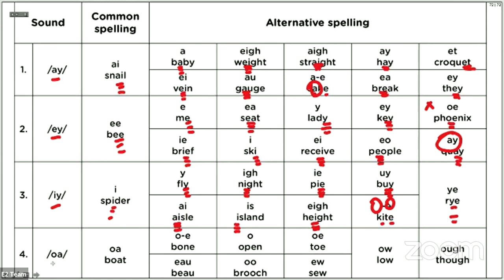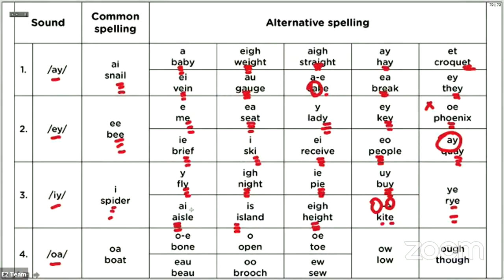And the fourth one here, long O sound, long O, like oh. Words like boat. Here we have the O and the E at the end, like bone. Bow, open, broach, toe, so, low, though. There's the long O sound.